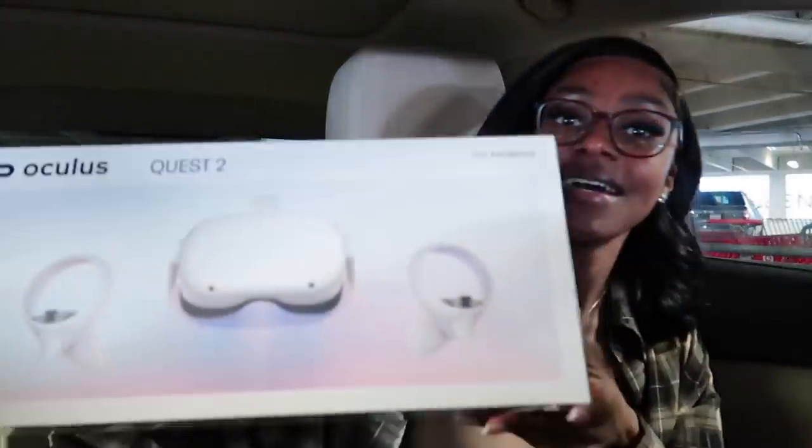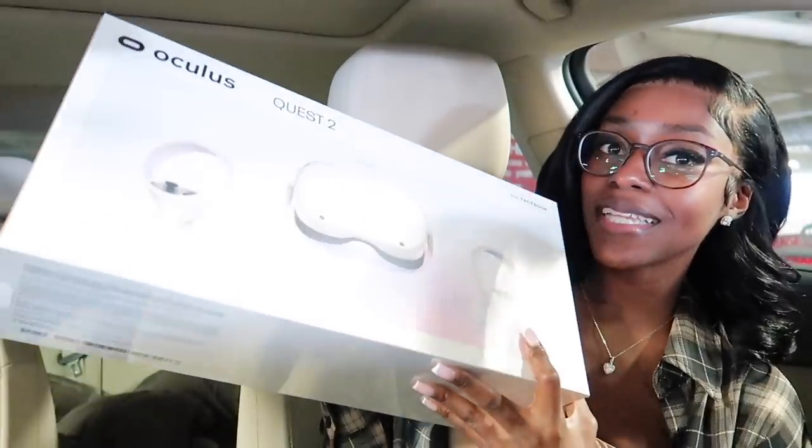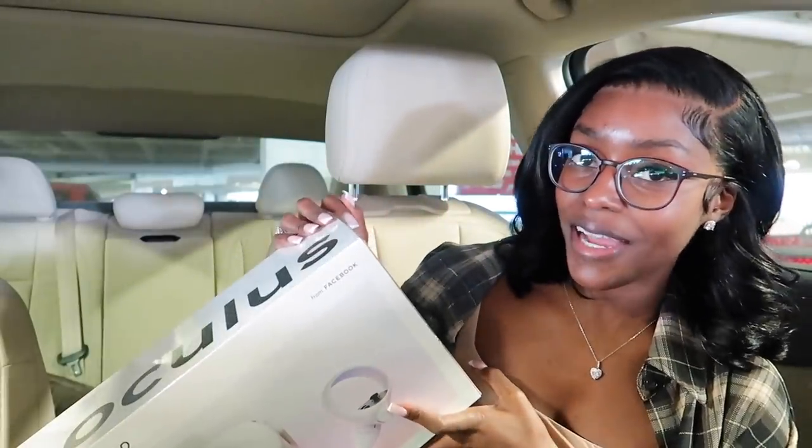I got him the Oculus Quest 2. This is a virtual reality headset. Yeah, I'm actually pretty excited. I'm excited for myself too, just because I also get to use it.